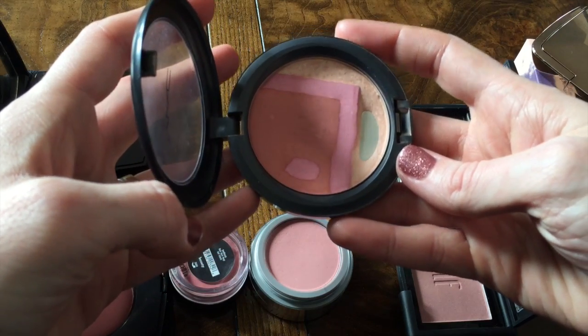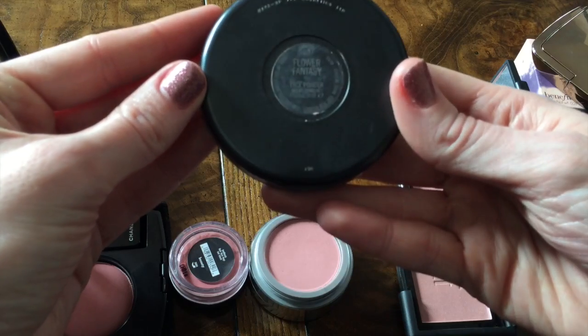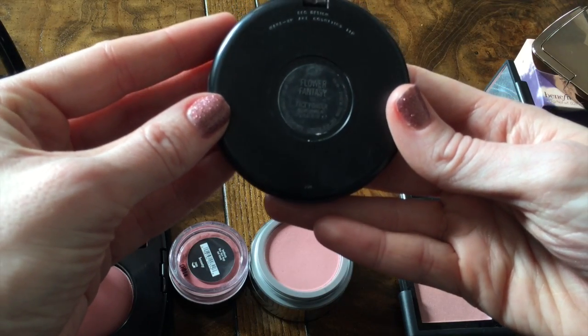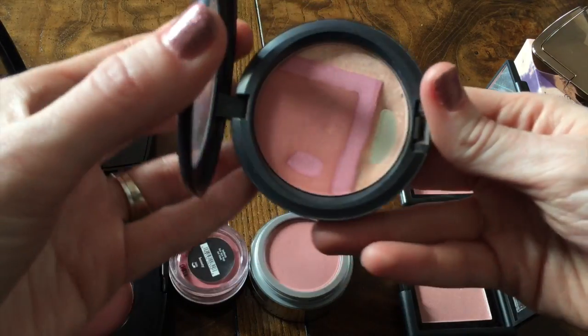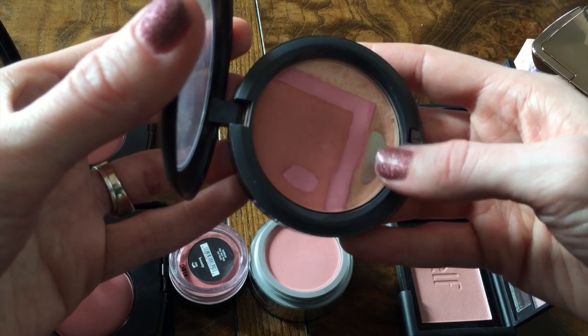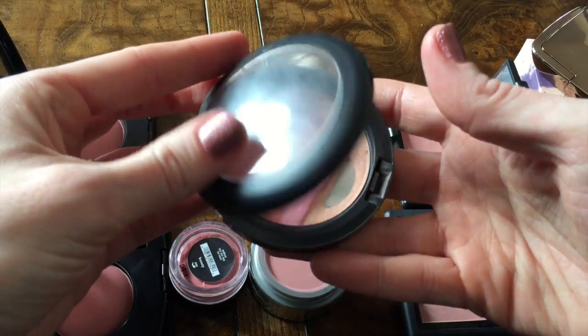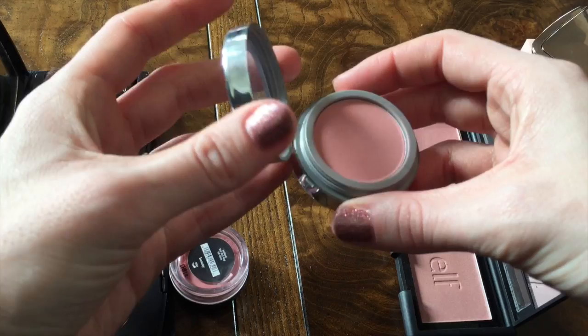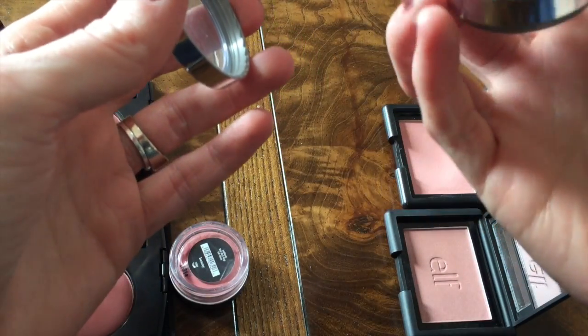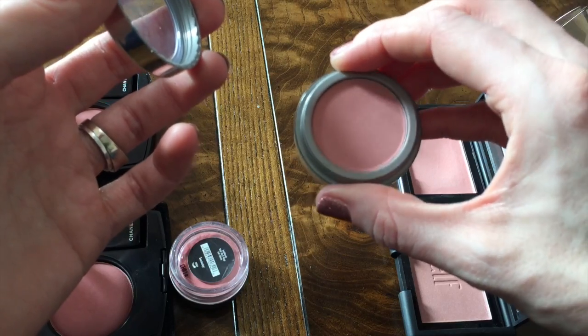This one my husband gave to me for one of our anniversaries. This is actually a face powder. It's called Flower Fantasy. I have hit pan on this highlight shade over here, so I'm going to try and focus on this one a little bit later in the year. So I'm going to hang on to that. Jordana blush, I love this one. This one is in Rose Silk. This is probably my absolute favorite Jordana blush.